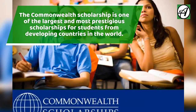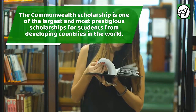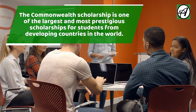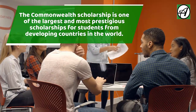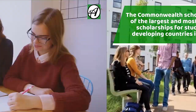The scholarship has been awarded annually since its inception in 1959 and has awarded scholarships and fellowships to over 35,000 individuals. The scholarship awards over 900 fully funded scholarships and fellowships for postgraduate study and professional development to Commonwealth citizens each year. The scholarship covers tuition fees, accommodation, visa and travels, feeding allowance and other allowances. This is as good as it gets with scholarships.